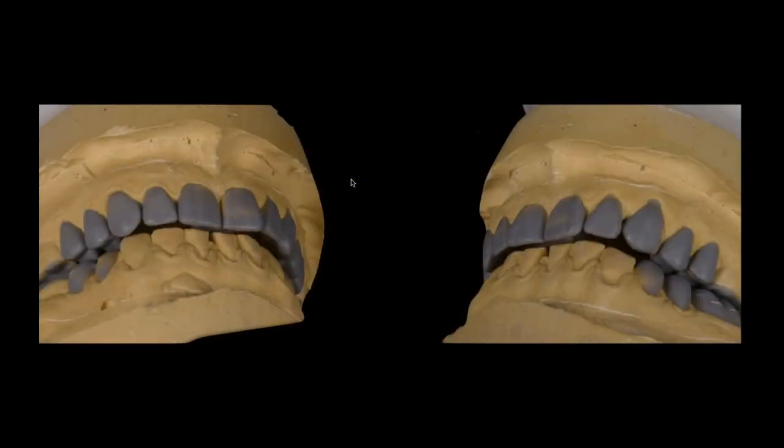So once we have that diagnostic phase and we know where the horizontal is, and again, this could be done either digitally or hand wax, whichever way you choose, we'll tend to build what we call a little deprogrammer right into the wax up for these cases. And that again can also be done digitally or can be copied digitally. So sometimes we'll scan these. I actually have more series on this case that I didn't put in just for time, where we'd go through the whole PMMA process.